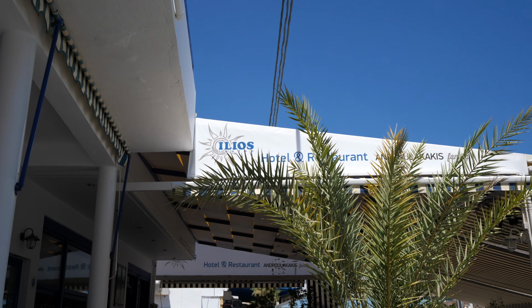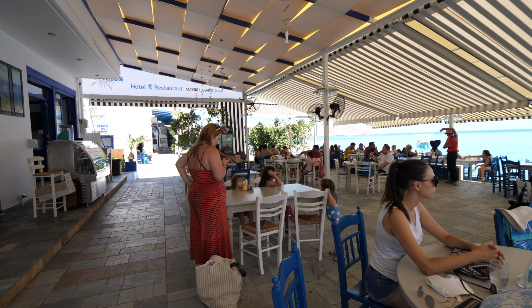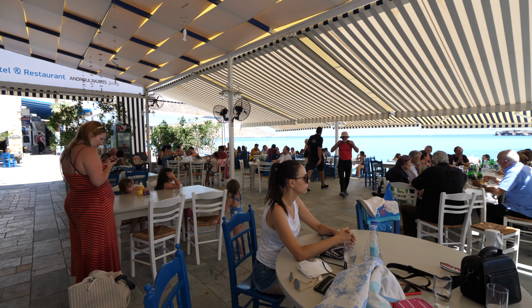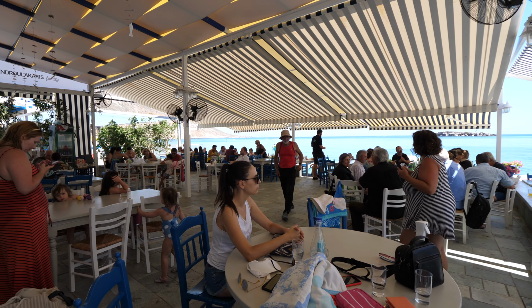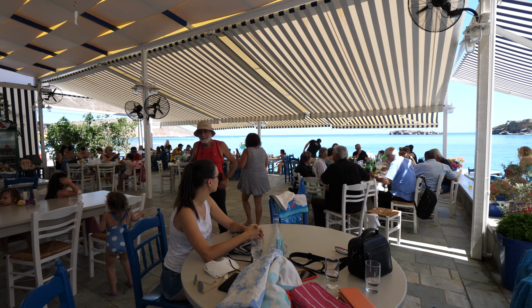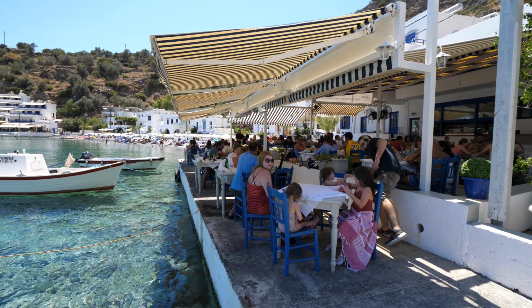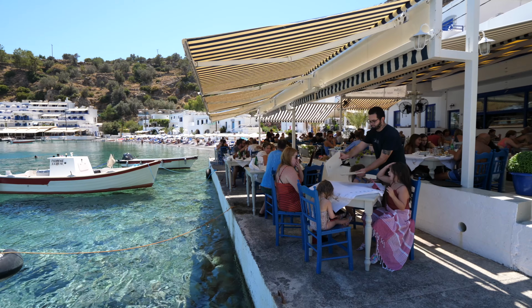So one of our favorite places is this restaurant called Ilios. We came here and celebrated Ava's 6th birthday at Ilios, and we came here again, and the food is just as delicious. Ilios is a beautiful restaurant. It is perched right by the sea, right by the water. So if you are lucky enough, you can get a table where you're basically on the water. It's almost like a dock, and you have a table right there. You can just step aside and put your feet in the water.